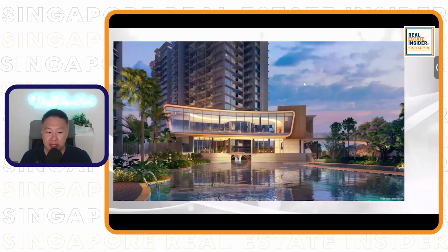Okay, so this is the one where the gym is. And you're facing the entire pool. So while you're exercising, you have a nice 80 meters pool in front of you, so kind of unblocked. So the distance between that and the next block is rather far away still.